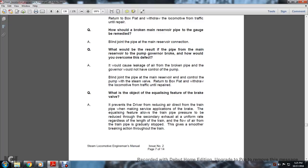Question: what is the object of the equalizing feature of the brake valve? It prevents the driver from reducing the air directly from the train pipe when making service applications of the brake. The equalizing feature allows the train pipe pressure to be reduced through the secondary exhaust at a uniform rate, regardless of the length of the train. The flow of air through the train pipe is gradually stopped, which gives smoother braking throughout the train.